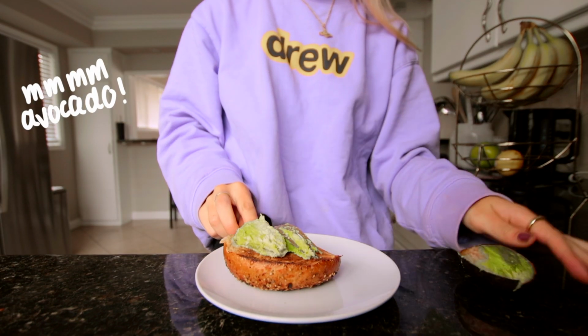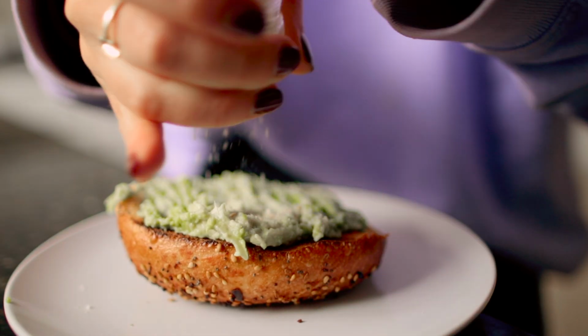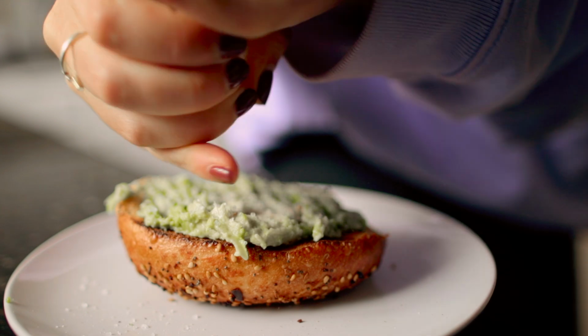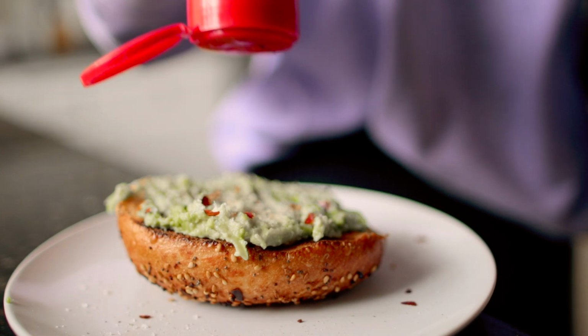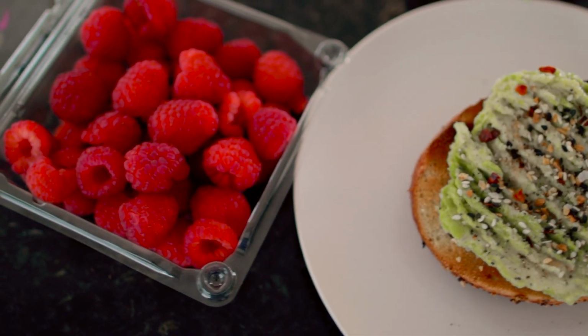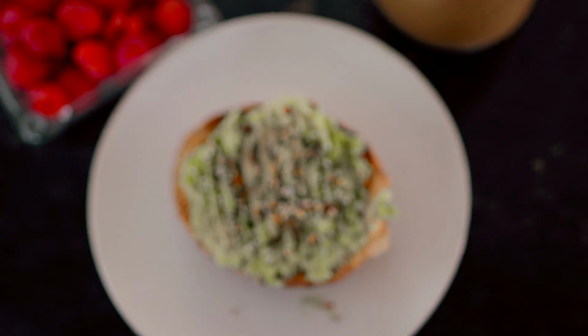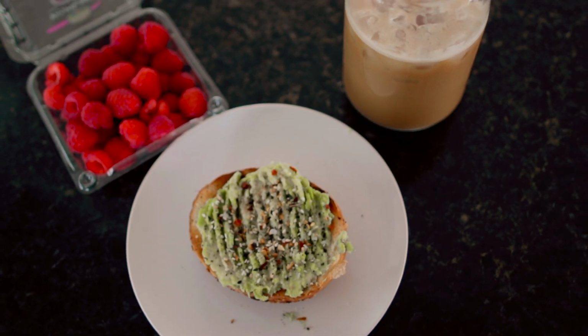Now, one of my go-to breakfasts lately has been half an everything bagel with some mashed avocado on top. Then I just put on some salt, pepper, red pepper flakes, and of course everything but the bagel seasoning. And I'll usually have a little bit of fruit with that, and that's my breakfast. This is probably one of my most eaten breakfasts.